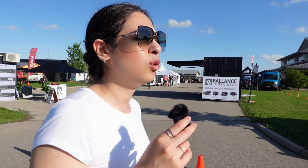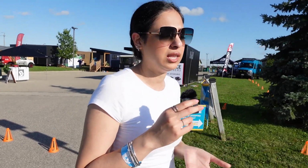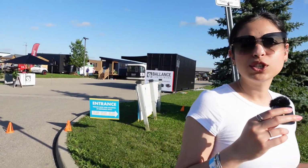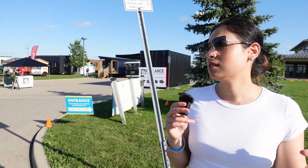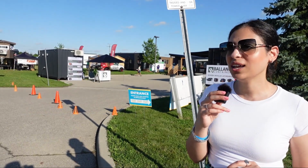And also it's great for people who are really into traveling from one place to another. Most of these trailers were portable. You could take them from one location to another. So that's something that helps you not just stay in one place forever, if you want to go camping, traveling, all that fun stuff.